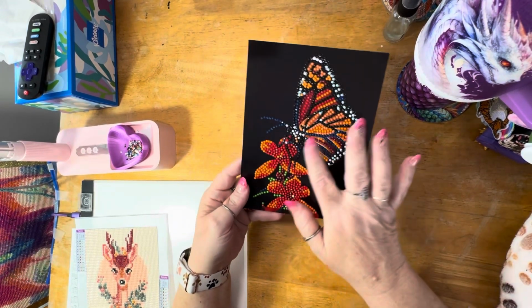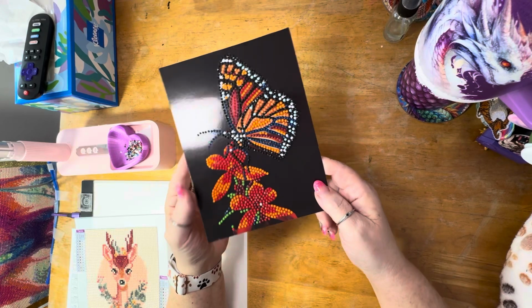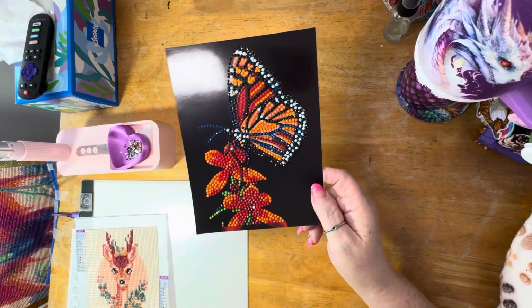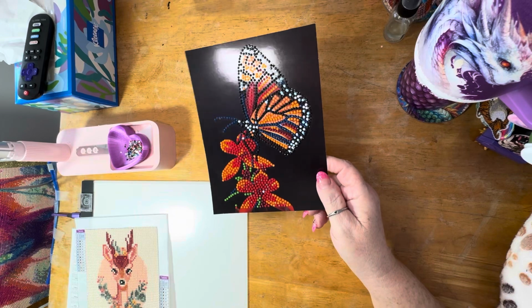Especially if you know somebody that has a color scheme similar to these reds and oranges. I think they would love it. That monarch butterfly is beautiful. So yeah, went together very quickly. I think 2 sessions was all this took. And yeah, they're absolutely worth the $1.25, just so you know.